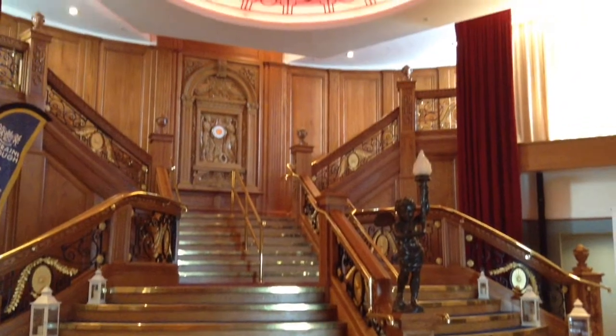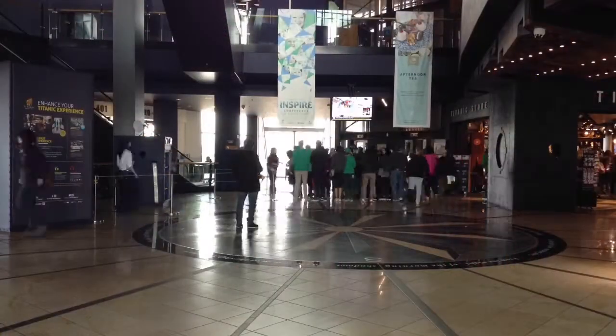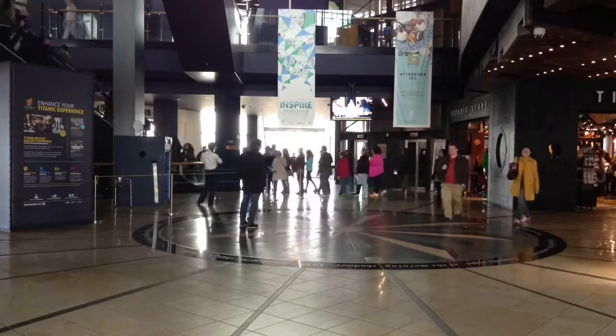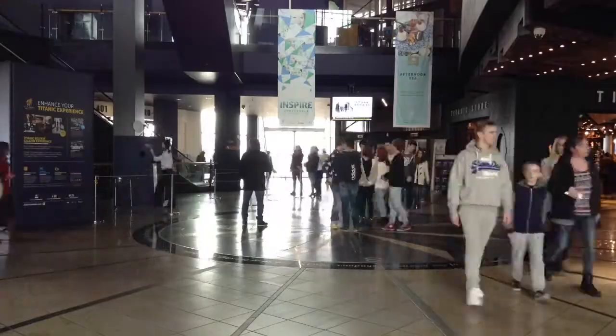The museum is famous for its replica of the grand staircase from the ship, and this has helped draw in over 2 million visitors since its opening in 2012. Now let's find out what else it has to offer.